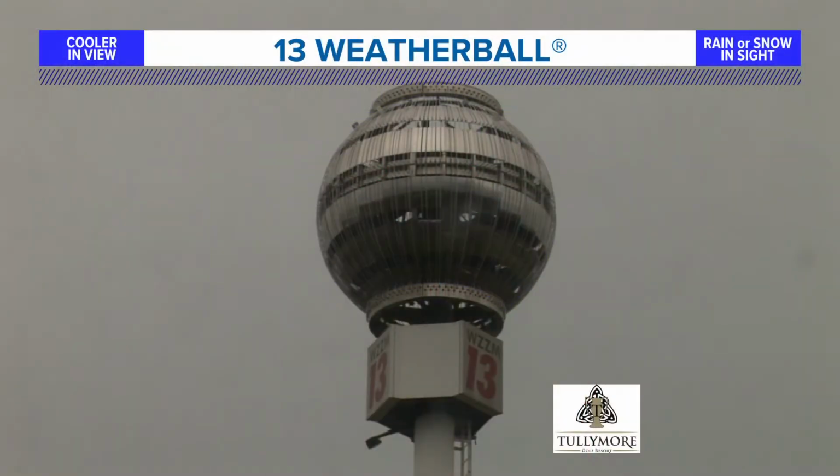It has certainly been a very fall-like weather pattern since last Thursday when fall officially arrived. What's ahead for your Tuesday? Last Tuesday of the month, it is 13 weather ball is blue, and that means cooler weather in view and blinking bright. More of these scattered showers in sight. Fewer tonight and even fewer than what we saw tomorrow.